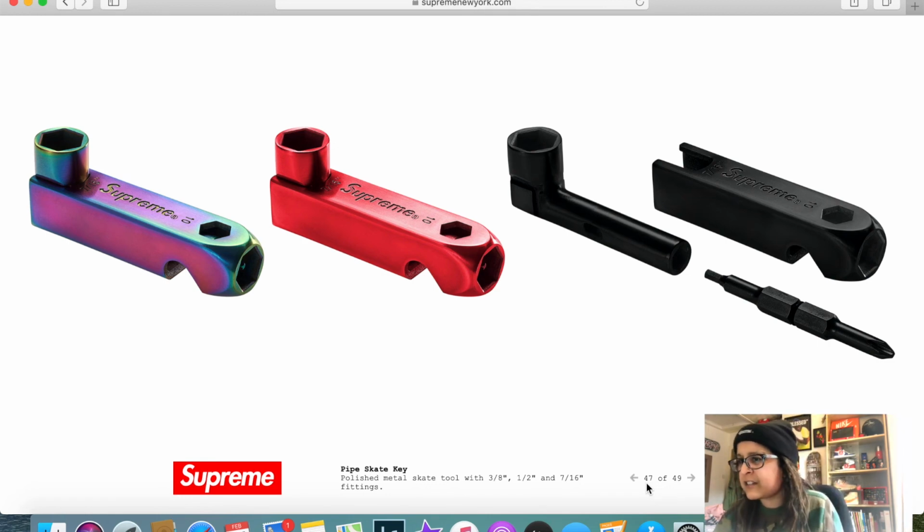This, I'm not entirely sure about it, and I won't be getting it because obviously I don't skate anymore. I used to skate back in the day, but yeah, not sure how I feel about them bringing that back. And I don't particularly like the colour changes they've done, because this was raw. It was just purely raw metal.